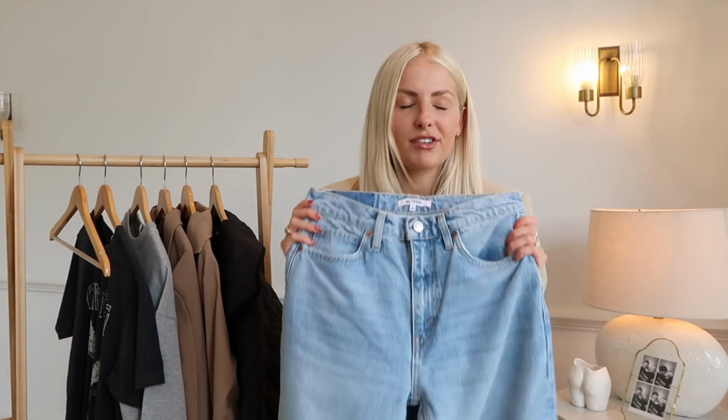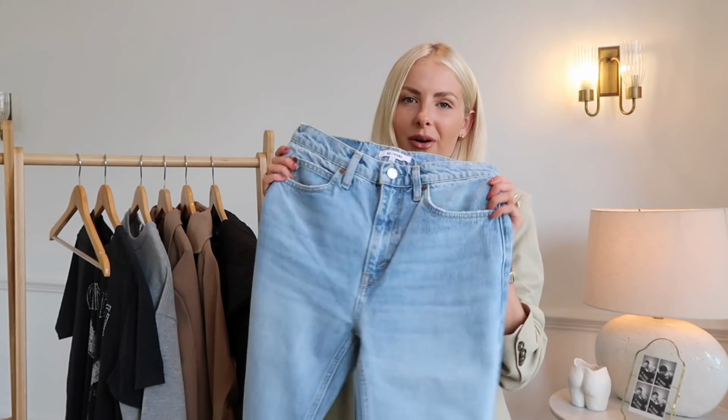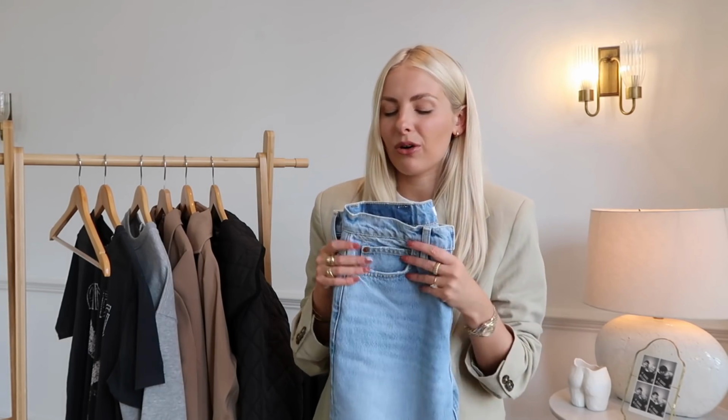And I just loved my last pair so, so much. The quality was amazing. Every time I wear them, I get so many compliments. So yeah, I decided to invest in another pair, similar colour but just a different style, and I absolutely love these. I mean, you'll see when they're on how nice they fit, how good they look around the bum, and honestly, they're an investment, but I definitely think they're worth it.